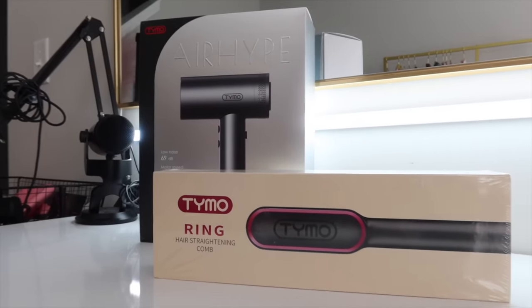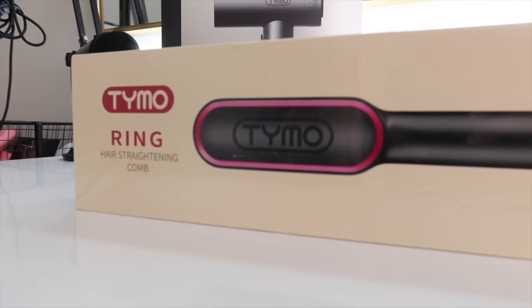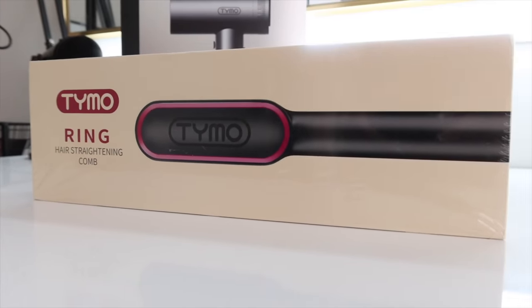I'm trying out the viral Tymo Air Hype Blow Dryer and also the Tymo Ring Hair Straightening Comb. Girl, I'm due for a silk press and I can't wait. I'm excited.